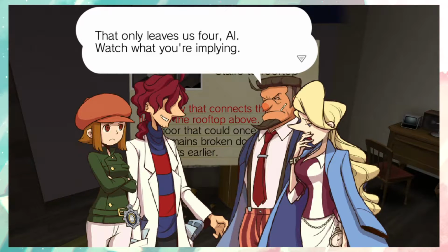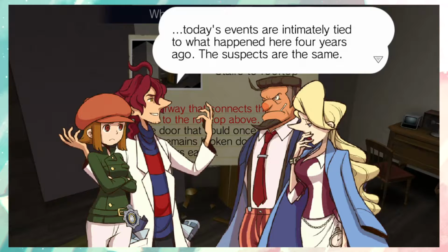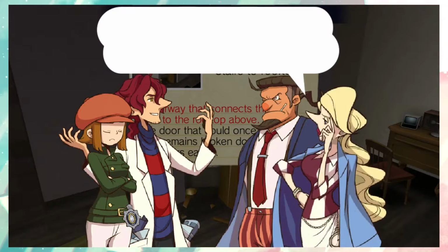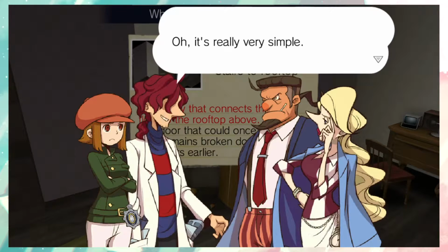Oh, okay. That only leaves us four, Al. Watch what you're implying. As I already said, today's events are intimately tied to what happened here 4 years ago. The suspects are the same. What exactly are you trying to say, Al? How do you suggest the culprit managed to get up onto the roof then? Oh, it's really very simple.